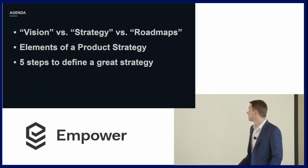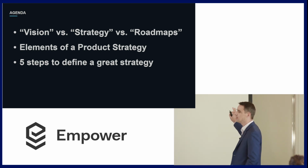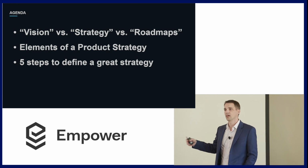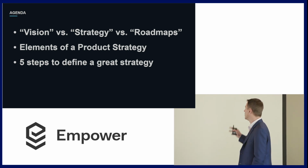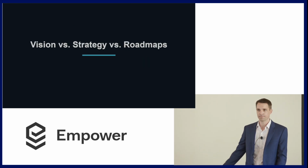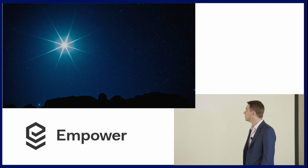So today we're going to talk about clarifying what is a vision versus a strategy versus a roadmap. Then we're going to dig into elements of a product strategy and 5 steps that you all can take to define a great product strategy. All right? Vision versus strategy versus roadmaps.